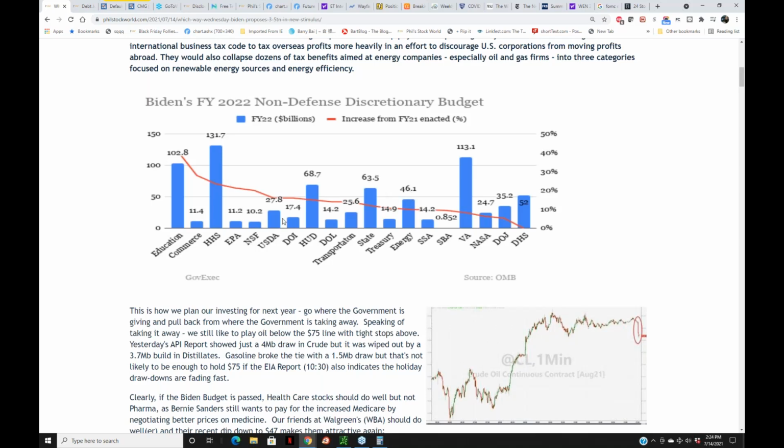Poor NASA, not getting any love. But who's getting the bucks and who's getting the big increases? The EPA got a big increase. Oh, that's not going to be good for the people who pollute, right? But it's still a terrible little budget for the EPA. It's just $11 billion, but that's just the way we do things these days. But that's what you look at. This is basically telling you where the money's going next year. I mean, how much more could they do to tell you where to invest?